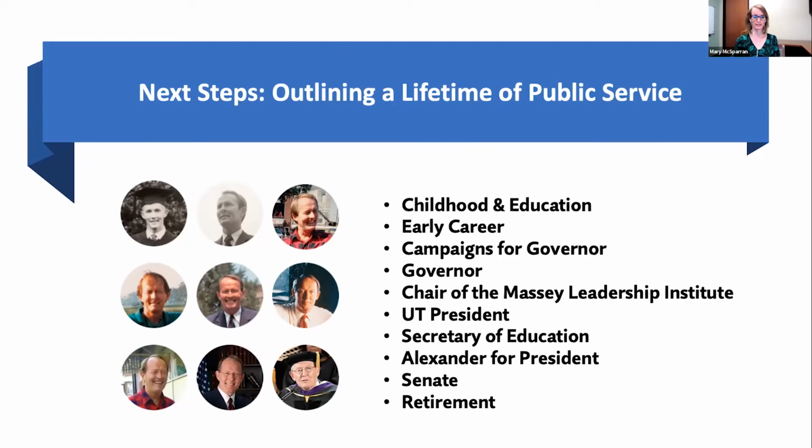Here are the series we have settled on: childhood and education, early career, campaigns for governor. He was a two-term governor of Tennessee, chair of the Massey Leadership Institute at Belmont College, president of the University of Tennessee, secretary of education, his presidential campaigns, his time in the Senate, and retirement.